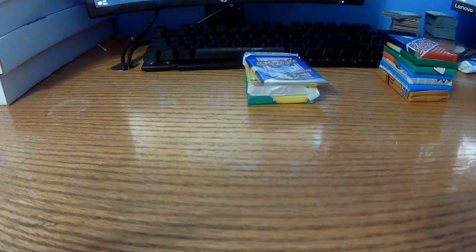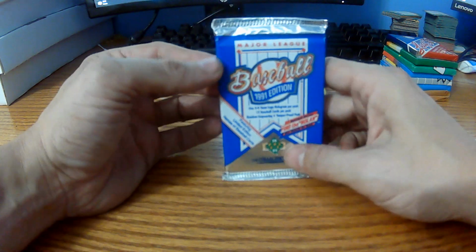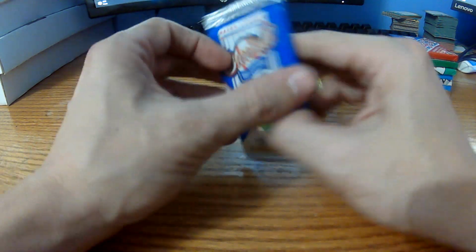So as we continue on, we're just not finding much of anything in these packs tonight. So hopefully those high potential packs yield something big here. But now we have the cards with the SP1 Michael Jordan potential, as well as the Nolan Ryan inserts and autographs. And then there's also the Chipper Jones and Mike Mussina rookie potential in these packs.